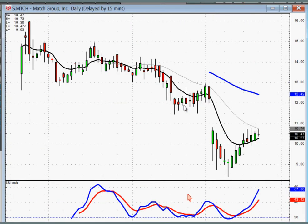Match Group. If you like it, you stay long. You can see where your trend resistance is going to be right in here. If it opened and traded below the T-line tomorrow, I'd close it out because that tells me my strength is kind of dissipating.